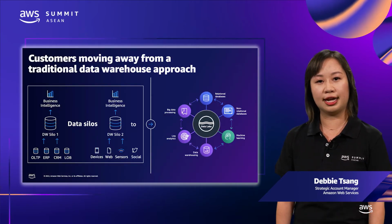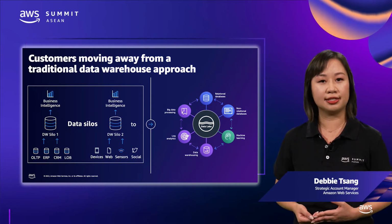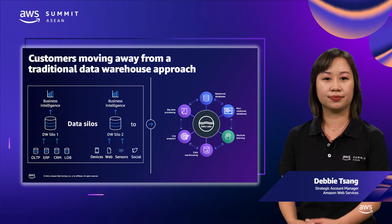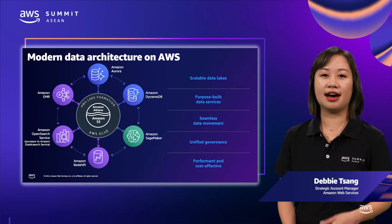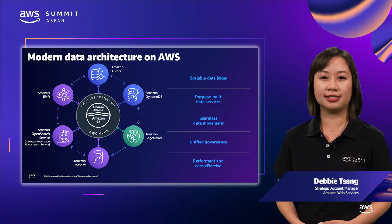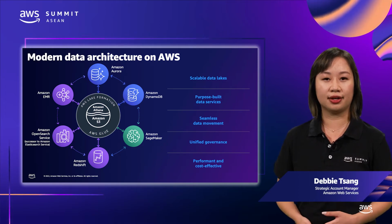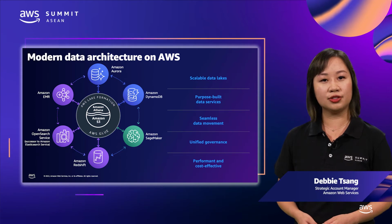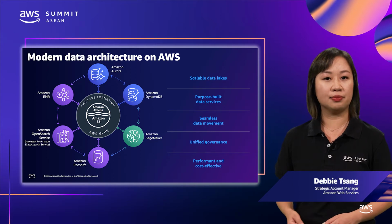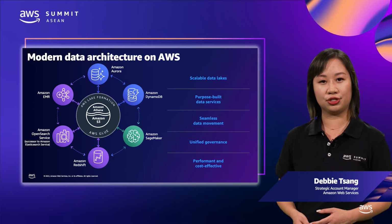So what's happened over the last number of years? As customers have accumulated so much data, a lot of that data lives in different silos, which makes it really hard to do analytics. Customers are now looking for a highly scalable, available, secure, and flexible data store, or a data lake like Amazon S3 that can handle extremely large data sets. In addition to the data lake, they want to be able to run multiple purpose-built database and analytics services such as Amazon EMR and Amazon Redshift in order to ensure they have the right tool for the job.